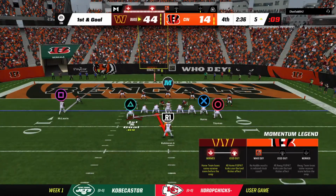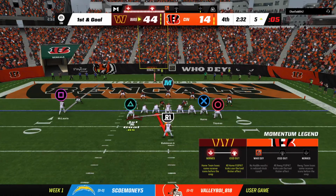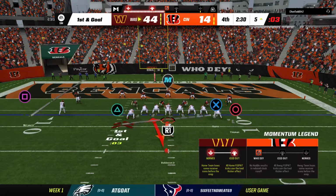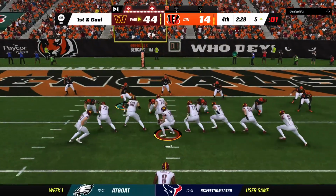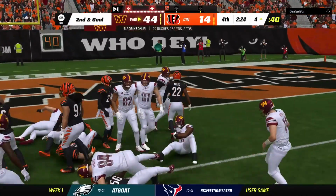Coming up on the final 2.5 minutes. And boy, has it been fun to watch this offense operate. Quite the display, and now they look to polish it off. They'll run with Robinson. And the hole closes quickly here.